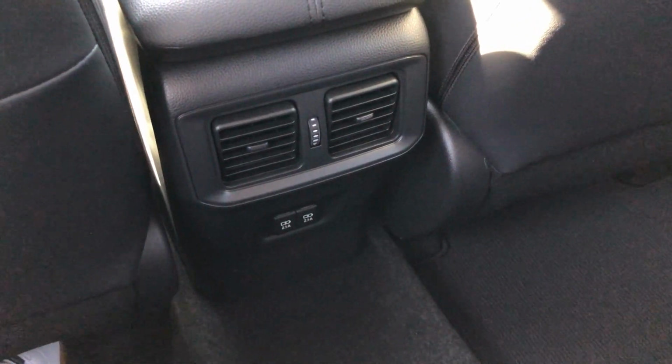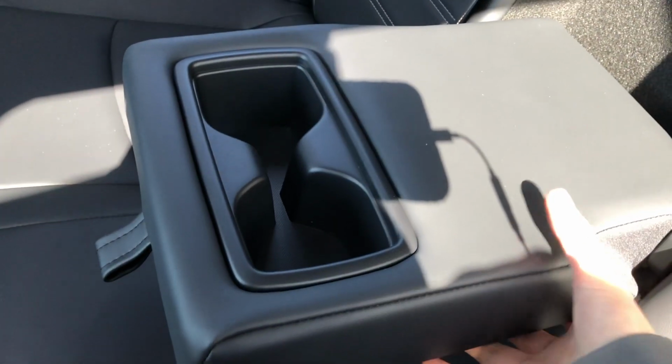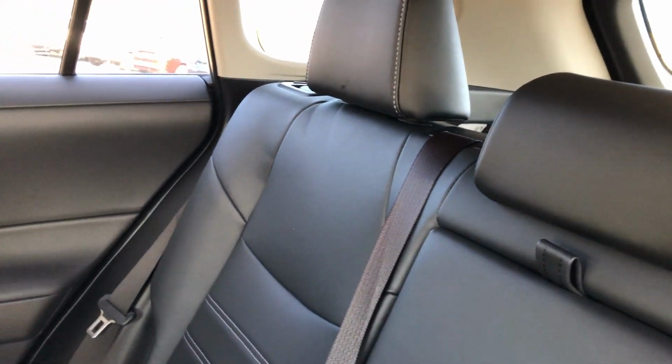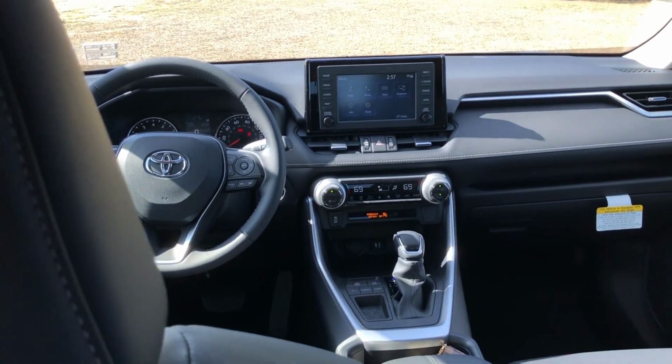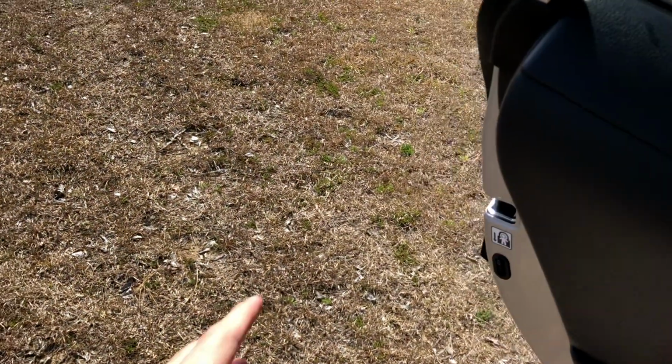Rear AC vents, as well as 2 charging USBs down there, 1 seat back pocket, and then over here to my right, you do have a nice padded armrest with cup holders, 3 adjustable headrests also. And then your roof does cave back up to give you plenty of headroom from that sunroof. Nice shot of the dash right there. We'll go ahead and check out the cargo area, and then we'll wrap up our video.